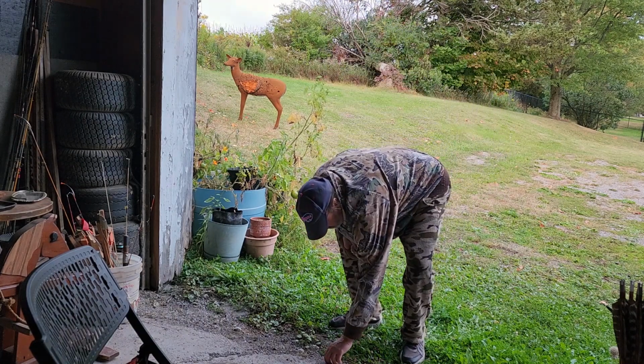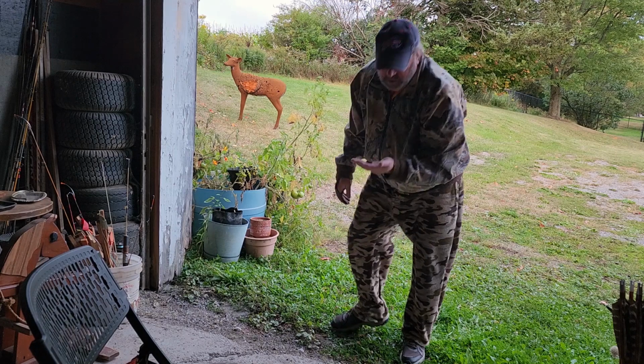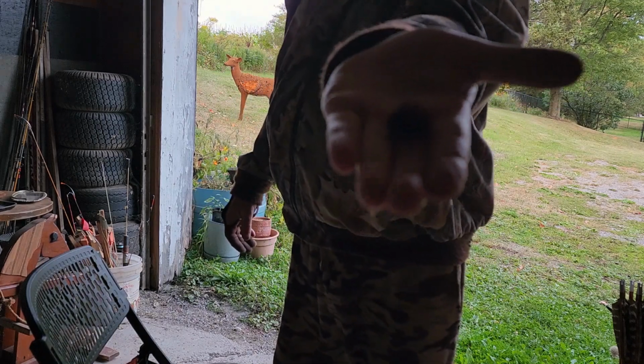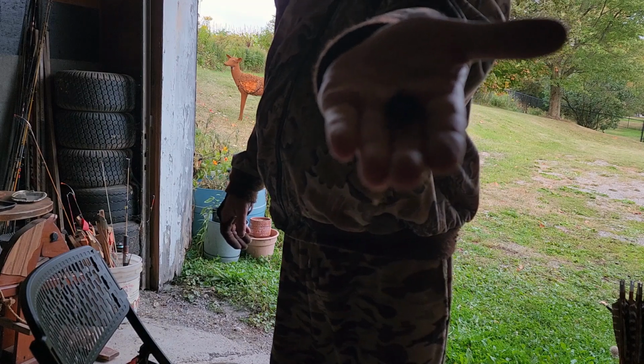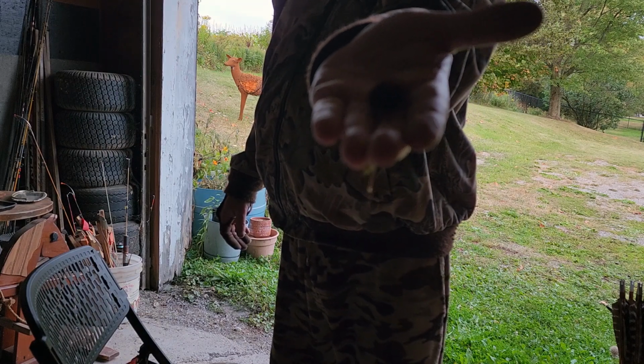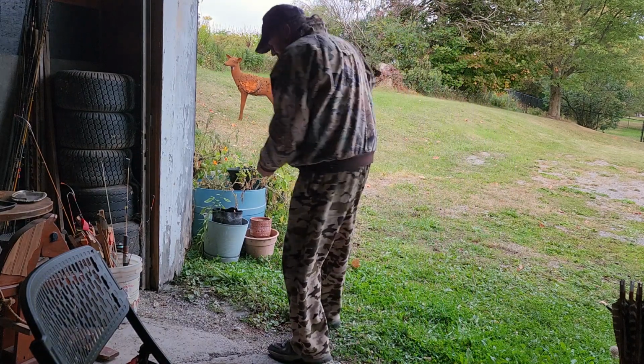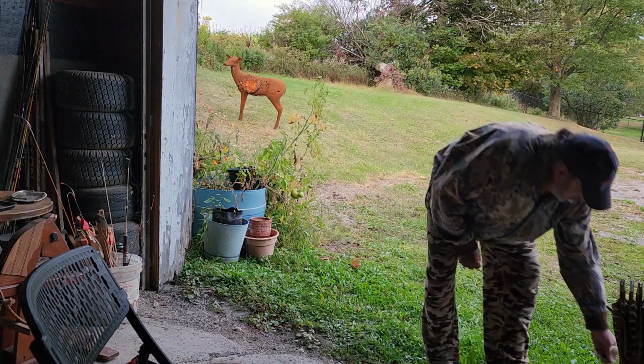Oh, look. A woolly bugger. It's the first one I found all season. He's an early one. We'll stick him over here.